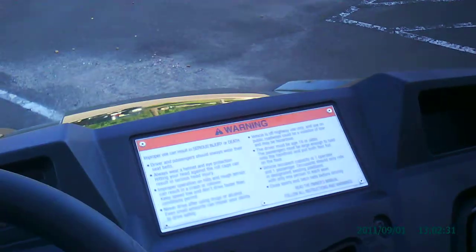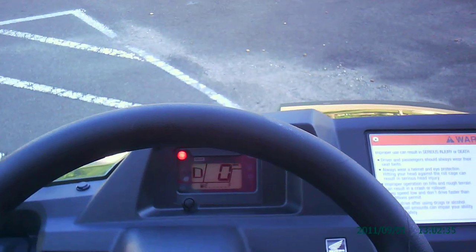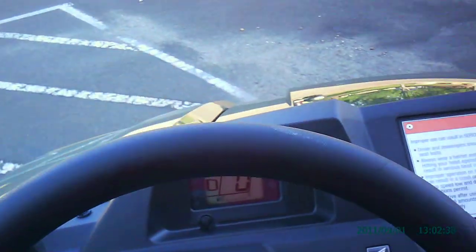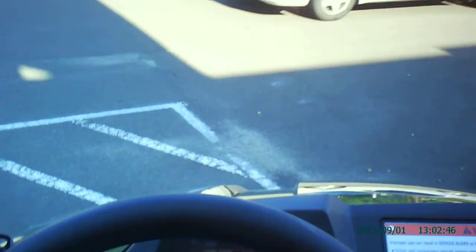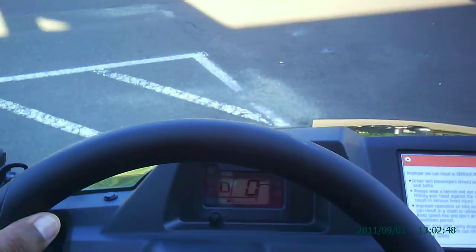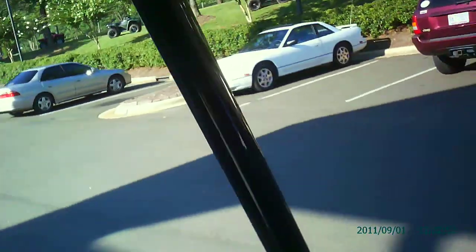The one cool thing that's different about the Pioneer from the Big Red is its digital readout. You're able to see what gear you're in. Your fuel gauge is visible, and your miles per hour.